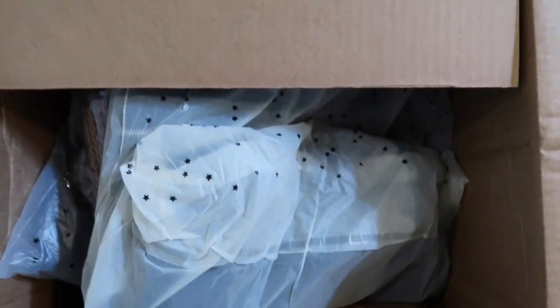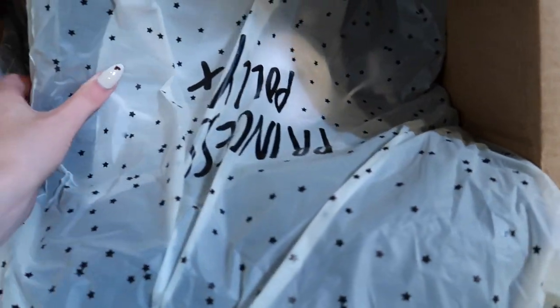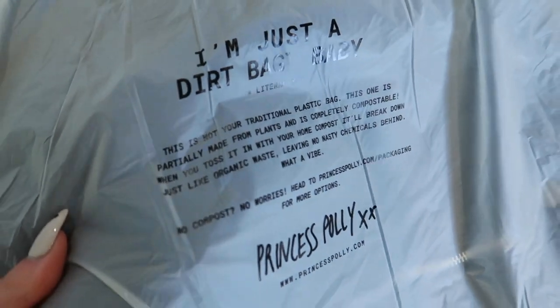But let's get into the little unboxing and fall Princess Polly haul. Very, very excited because I got a bunch of fall pieces. So I'm excited to try them on and show you guys. Also, I love this for Princess Polly that they have these compostable bags. Like, how amazing is that, that they come in compostable bags now?